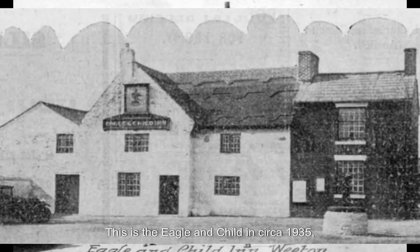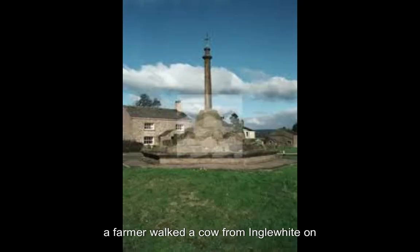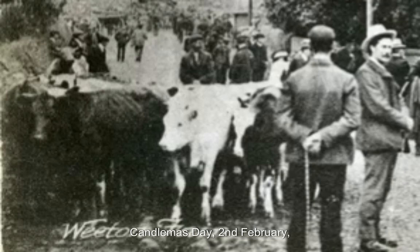This is the Eagle and Child in circa 1935, taken many years ago. But until the early 1960s, a farmer walked a cow from Inglewhite on Fair Day and stood on the green to maintain the charter. Candlemas Day, 2nd February, was the start of the annual holiday for farm workers and was also hiring day when servants were hired.